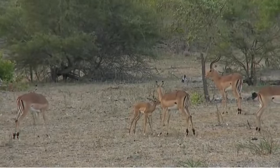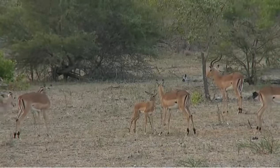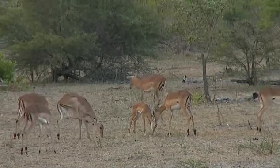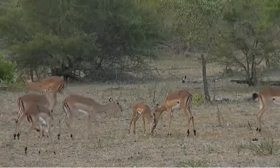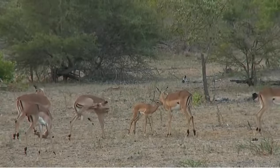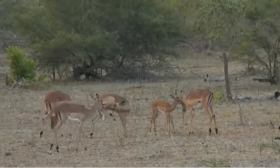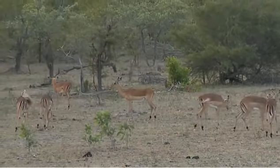Evening bath time. Usually the lambs are in nursery groups at this age, but around this time of the evening, they move back towards their moms so that they can have some bonding time and a little bit of a meal. They're already eating solids, but they're still suckling at the same time. And apparently this is bath time for the impala. Everybody seems to be having a bit of a groom or a scratch.